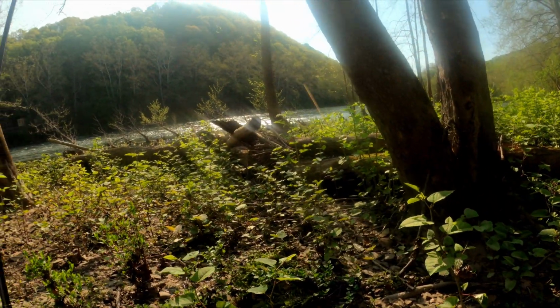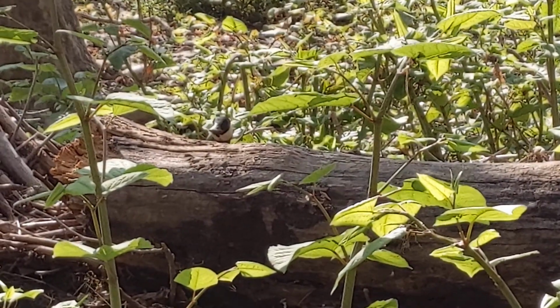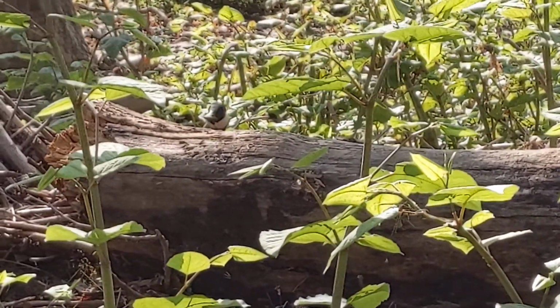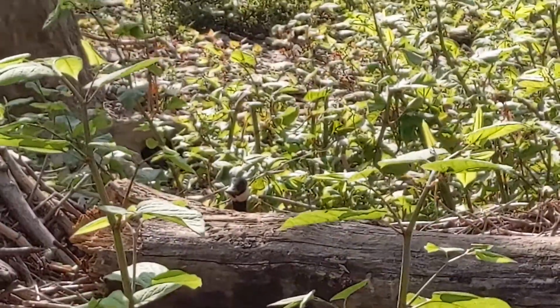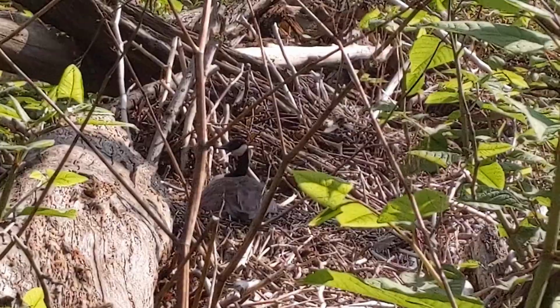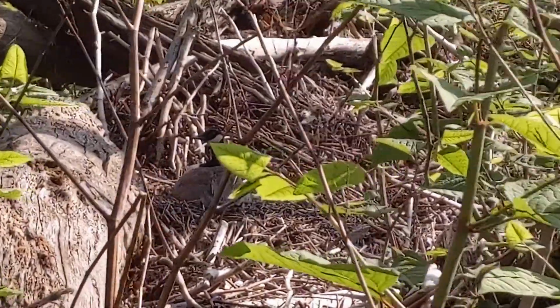Hey there, Mr. Goose. I think I've stumbled on a goose nest. I need to figure out a way through here without getting attacked. He or she is looking right at me like, what are you doing? Let's have a nest over there.